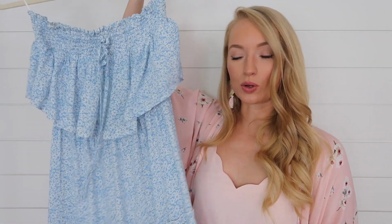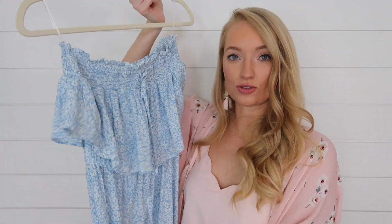This other dress was actually a surprise. I don't typically love strapless pieces. I'm just not as comfortable in them. But for whatever reason, I wore this 3 times throughout July, which is quite a bit considering how many clothes I have. And it is this really pretty blue and white floral strapless dress.